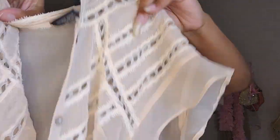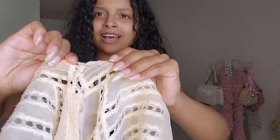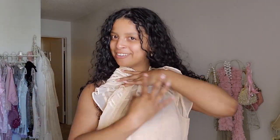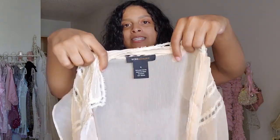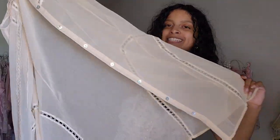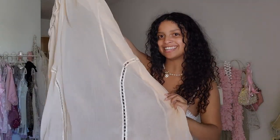It kind of gives me like, I don't know, old Victorian vibes in this spot right here. I don't know what it is about it. Probably because the fact that it goes all the way up to your neck and kind of does this kind of a thing right here. And then it has these ruffles on the sleeves here. The brand is BCBG. I was really excited because it only cost me like $2 because they were having a sale on that color for the day. So I was really excited to pick this up.